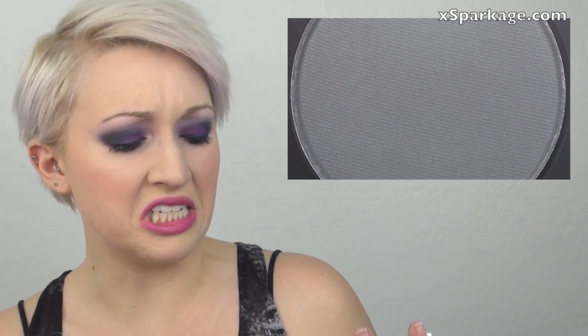So the first thing we're going to talk about is the quad, which is called Spoiled Rich. This is a purple lover's dream quad. The colors in it are really awesome, and I've used them all on my eyes today. So it includes a lighter purple, what do they describe it as? A mid-tone orchid, and then a purple that reminds me of like a violet shade, a deeper navy color, and then a kind of grayish, this is a lighter charcoal. They say it as a charcoal. I would say it's a little bit lighter.